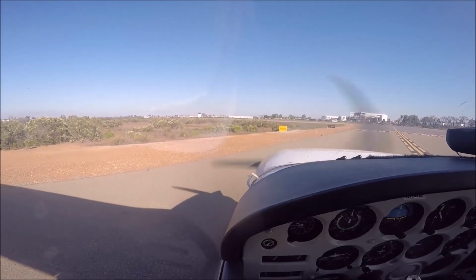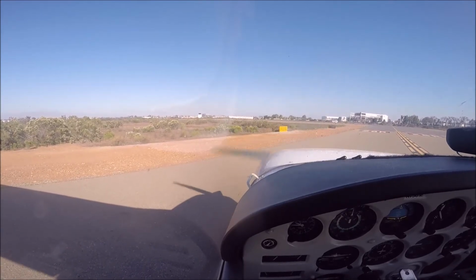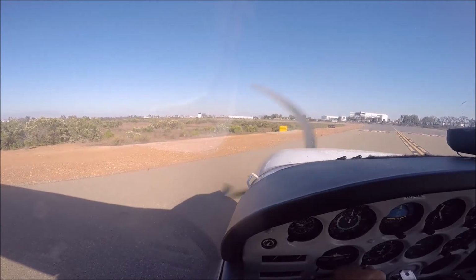Okay. Brakes set, fuel on both, trim set for takeoff. Flight controls: left, right, up, down, back, forward, left, right, good. Let's see, make sure, okay, instruments were good, we checked those all on the way out. The precession, just a tiny bit.